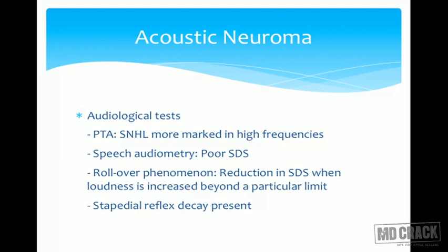Again, rollover phenomenon, that is reduction in the speech discrimination score when loudness is increased beyond a particular limit. That is known as rollover phenomenon. It is a characteristic of a retrocochlear lesion such as acoustic neuroma. Lastly, stapedial reflex decay is present. And in caloric test, it shows an absent or a diminished response.